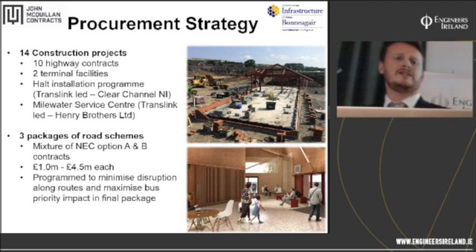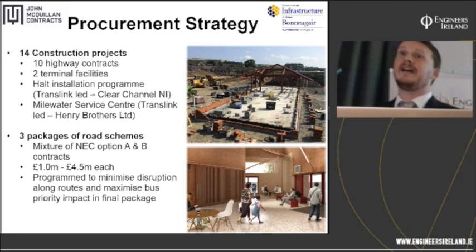So then if we focus down into the road schemes themselves, we divided them into 3 packages of work. There were a mixture of NEC option A and B contracts between £1 million and £4.5 million. And we programmed the delivery of those packages to avoid working on 2 consecutive sections of the road at once, and also to maximise the bus priority impact in the final package of works. So in the east, you can consider that that's the section between Knock Road and Dunlady Road. And in the west, it was the section through Andersonstown, which historically was an area of fairly high congestion.